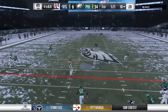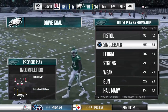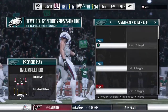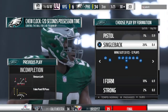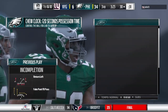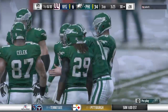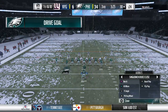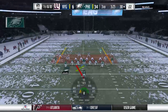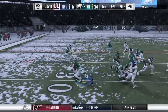And look at this. It's a fake. And this is incomplete. A huge gamble, and it does not pay off. They fake the punt. It doesn't work out. It's such a risky play there to fake it. You're either the hero or the GOAT. Here they're going to be the GOAT. Unfortunate, too, because you know they thought they had something there. They don't call it just to call it. They don't just say, oh, what the heck, let's go ahead and fake it here. They feel like they've got something on. They've got the defense in the right spot. Just unsuccessful in that opportunity.